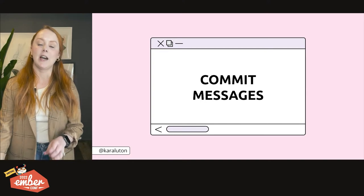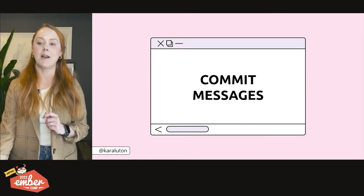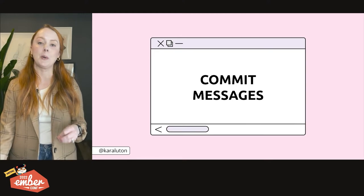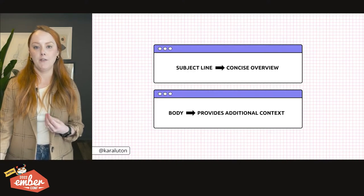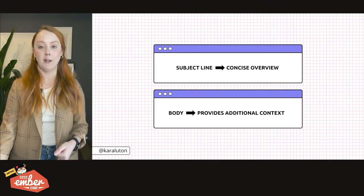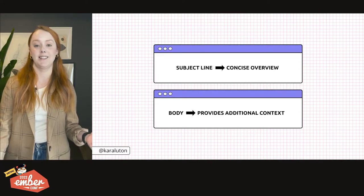Just like a good story, our pull request should begin with an outline of its chapters. In our case, our chapters are commits. We've all seen commit messages that provide absolutely no insight into what has gone on, but each commit message should show a progression in your pull request story. The subject line of your commit should give an overview of the changes that were made, while the body should provide additional context, like why you made that decision, any possible future implications, and then a reference to the ticket or issue number.